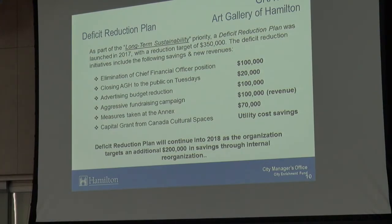Motion to receive the presentation. Councillor Jackson, Councillor Green, all those in favor? Thank you. And to receive the report, I need a motion, please. Councillor Marula, Councillor Vanderbeek, all those in favor? Thank you. So 6.2, please.